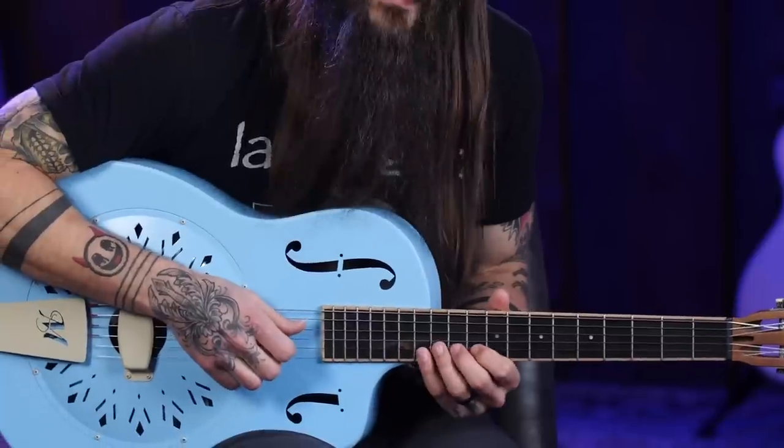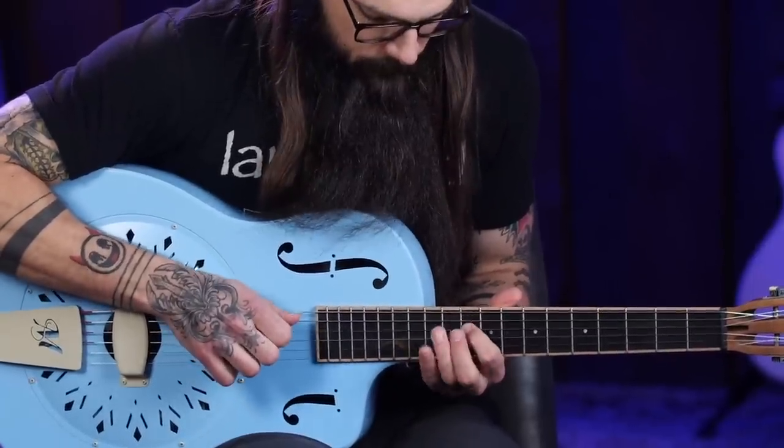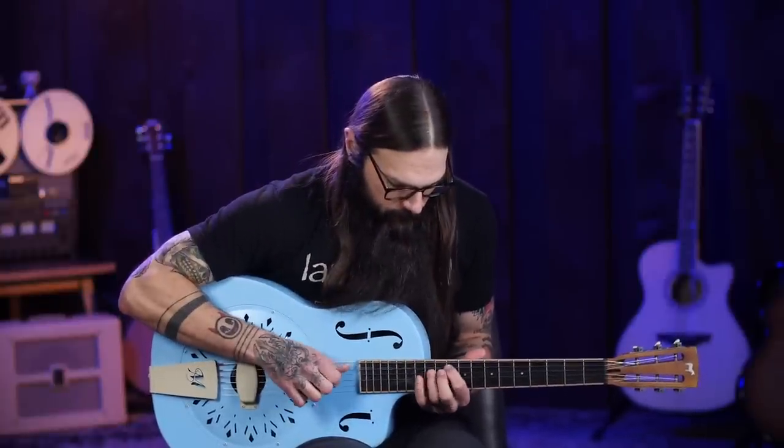And the note that you land on will tell you what chord it works over. So up here, I'm landing on a D note. This will work over a D chord. Well, the cool thing about open D tuning is that on the fifth fret, you have your four chord, or the G chord, and on your seventh fret, you have your five chord, in this case, the A chord. So you have all the ingredients to play a 12-bar blues.